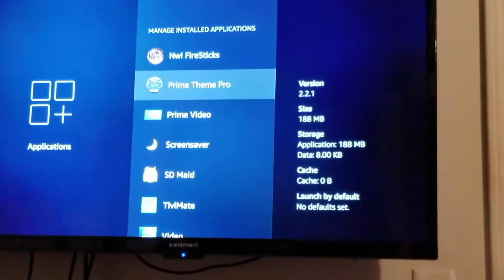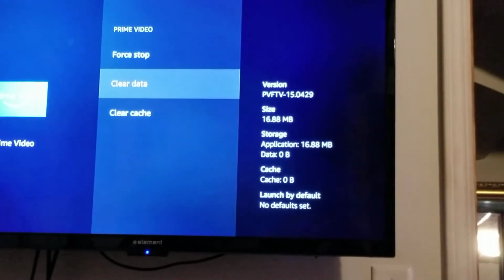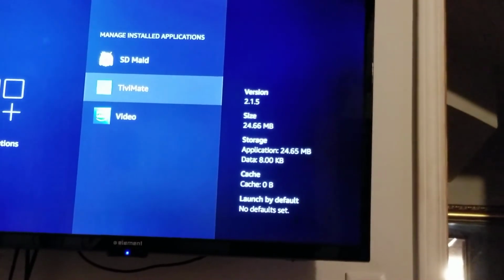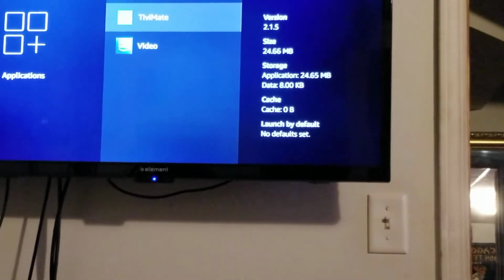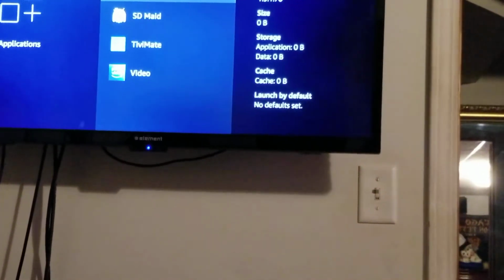You can clear your cache in Prime Pro, Prime Video. This is, like I said, these are apps that you don't use. No one uses them because they're just stuck on the Fire Stick. Go clear out your data and your screensaver. You can clear your cache in TV Mate. Don't clear your data, then you'll have to put in all your credentials again. And then Prime Video, there's a megabyte in there, so clear that data. And then you'll see I really pulled like nothing, but like I said, the stick is brand new.